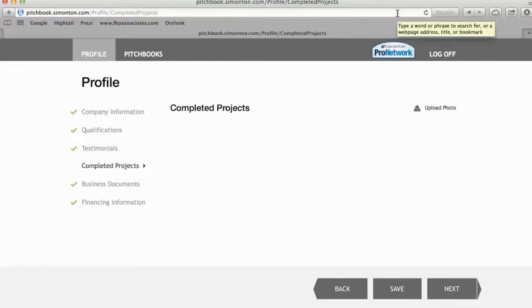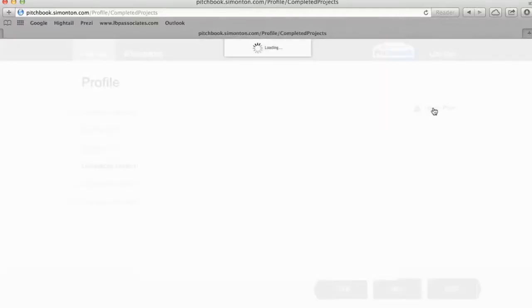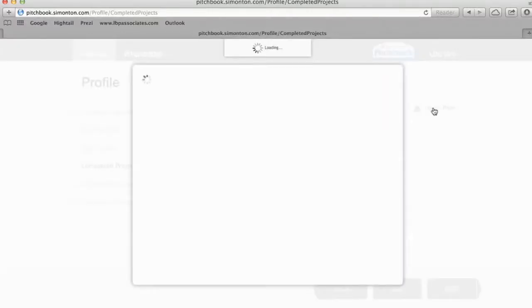The next section is the completed project section. What we're going to do is click the Upload Photo button so we can show some completed projects that we've done.